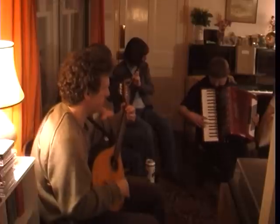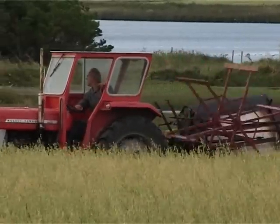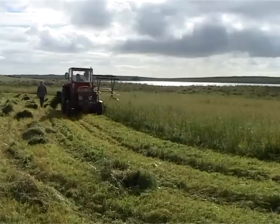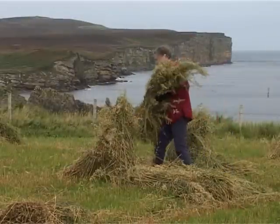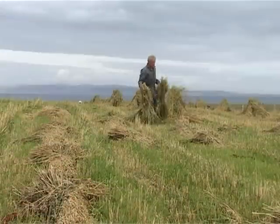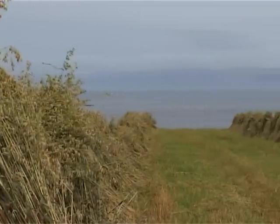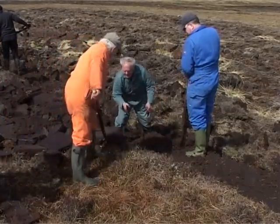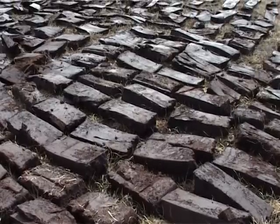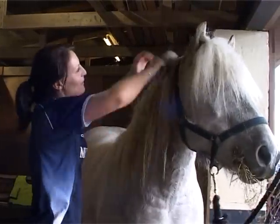The old ways of life aren't entirely lost in Brough, as some traditions continue. Music as entertainment in the crofts, harvesting using the traditional binder, then arranging their corn sheaves in stooks to dry. A few households still cut peat from Dunnet Head and build their stacks for the coming year. But horses and Highland cows have now replaced the crofter's sheep and the milk cow.